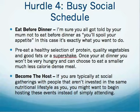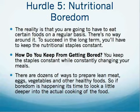Another option for a busy social schedule, particularly if you're eating out at friends' places, is to become the host. Normally when you go away, it's not appropriate to dictate what the menu is going to be when you're eating at someone else's house. So if you become the host, you're able to actually choose what food and what nutrition you're going to be providing, and obviously you're more likely to choose healthier foods that you want to eat for your goals.